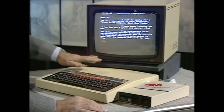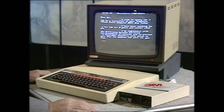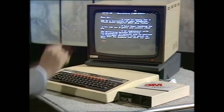But what you can't do is switch off the computer and come back tomorrow and expect that the letter will still be there. At the moment, the letter only exists in the computer's memory, right in there. So it must be put somewhere safe whilst the computer is switched off. In this case, we're going to put it onto disk.